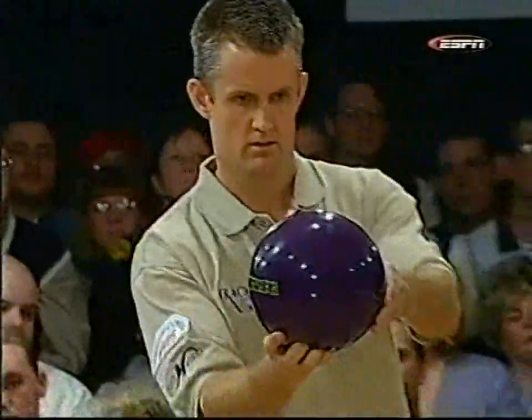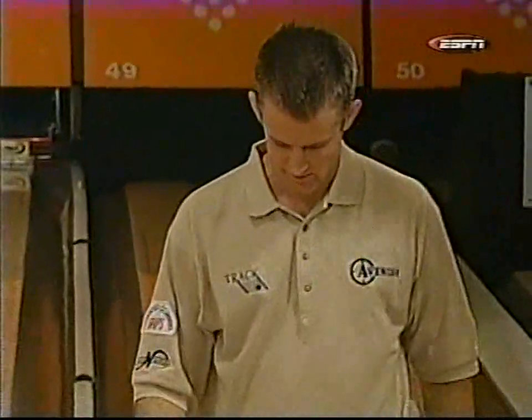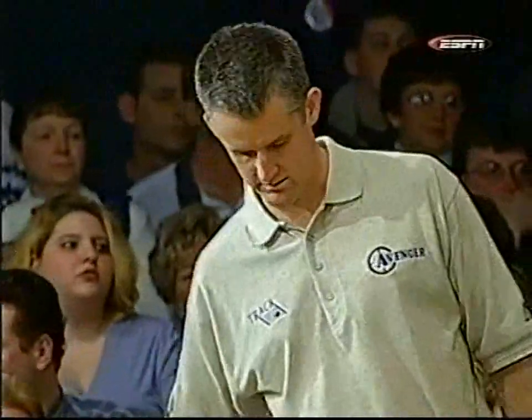Now, 9th frame, foundation frame. Dave Arnold can really put the hammer to Chris Hayden. Bingo, looking for his third PBA national title. Both of his previous wins against Walter Ray Williams Jr. I told you, this guy's tough.